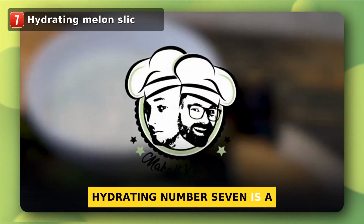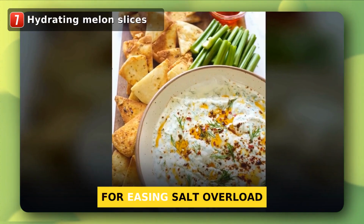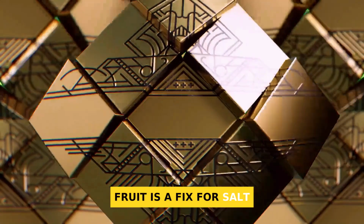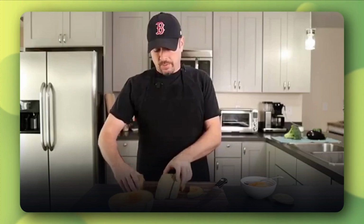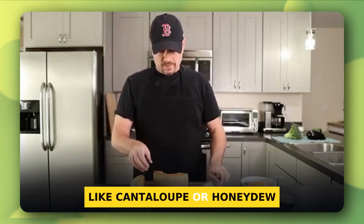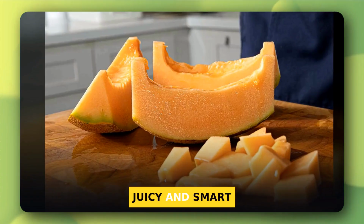Number 7 is a fruit with an old reputation for easing salt overload. Fruit is a fix for salt overload. It sounds less like a story from Grandma. But number 7 is a melon-like cantaloupe or honeydew. Simple, juicy, and smart.